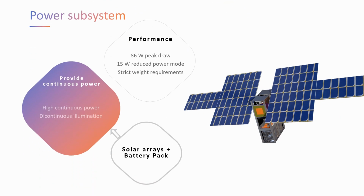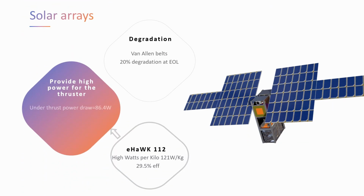Since we use electric propulsion, there are large requirements posed on the electric subsystem. The systems require 86 watts when illuminated that are reduced to 15 watts in eclipse conditions. This leaves us no choice but to implement solar arrays plus battery packs. The solar arrays generate the required energy to operate the spacecraft. They must provide 86.4 watts at end of life.